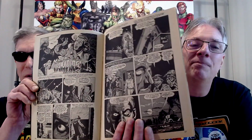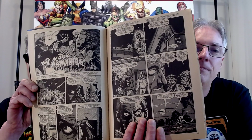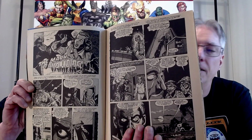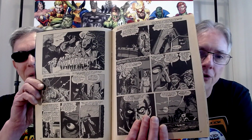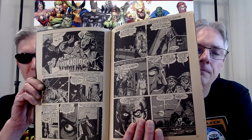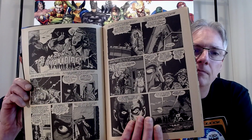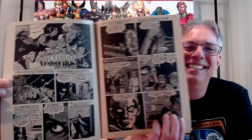So first one, I'm going to go with a short story. But we have guys like Roy Thomas, the editor, and Marv Wolfman, the assistant editor. You got a lot of Marvel guys working in here, like Tony Isabella, Doug Moench, a few others. Gene Colan does the art in the main story. This short story is called The Mark of the Vampire, and the art is by Mac Pacula, I think it is. Anyway, he draws pretty cool.